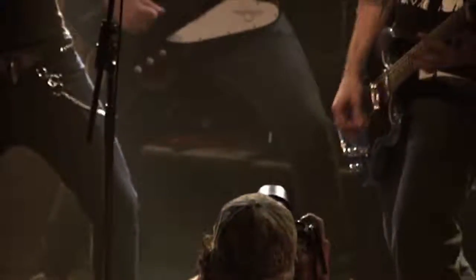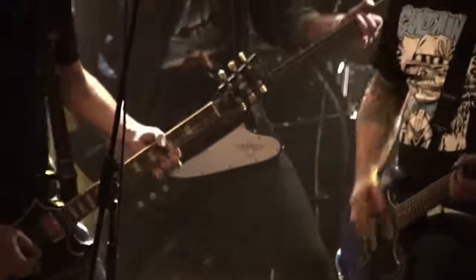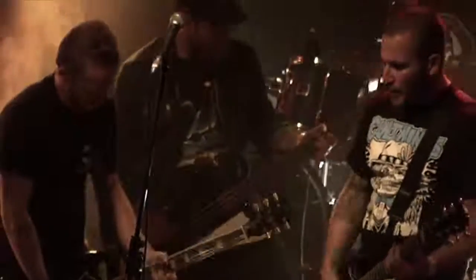And so, do you go in thinking, I know what this band's all about, and I'm going to try and bring that to the table, or maybe try and change it in some way? I try and capture a shot that's representative of what the band's doing.